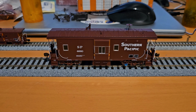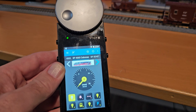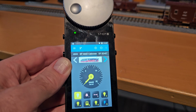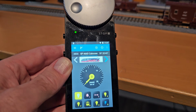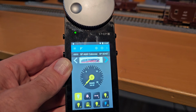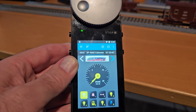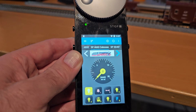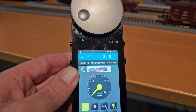Okay, let's get to the sound. I use an ESU cab control system, and I really like it. It's very easy to use, very user-friendly. It also has built-in Wi-Fi, so if you want to use Engine Driver on your phone, you can run trains that way too. So that's what I'm using.